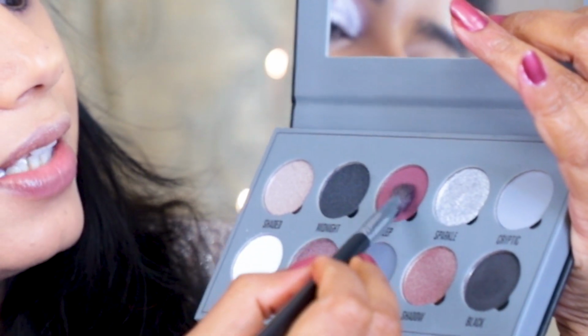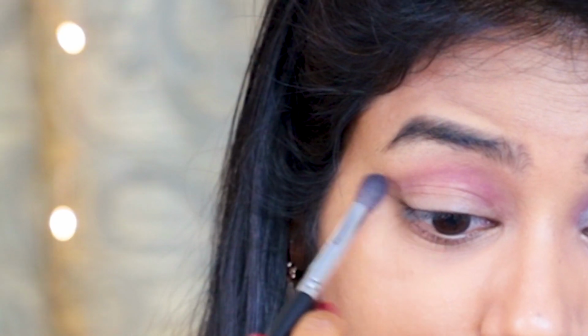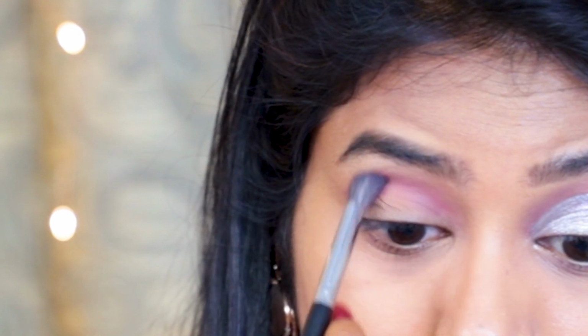And first I'm taking this particular shade, this is shade Deep, if you can see. And this I would be using as my transition shade. So going all over my crease area, and I would also be applying it underneath my eyes.